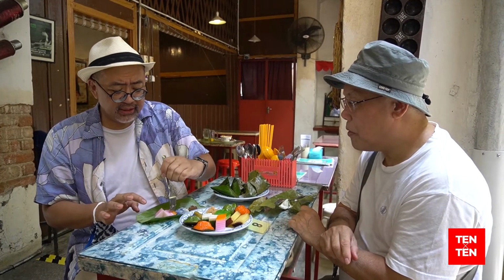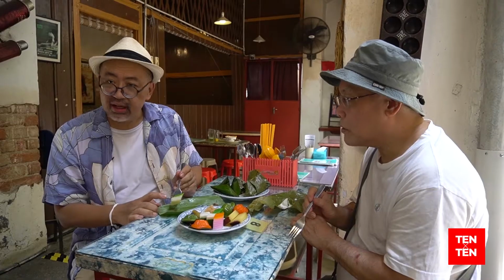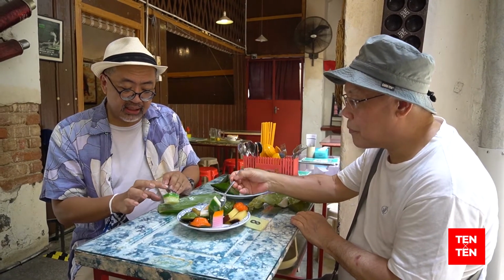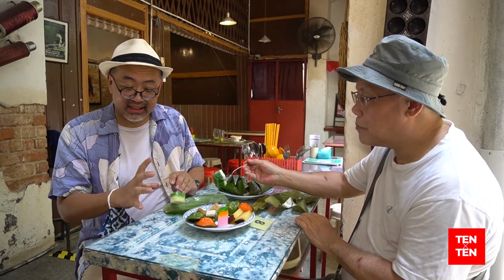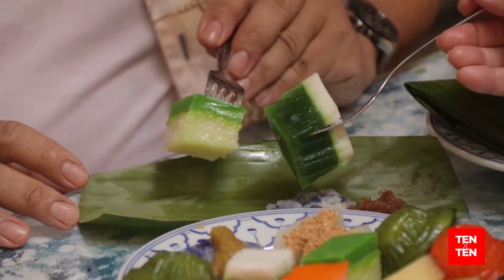ancestral worship or offerings. This is called srimuka, and it's got glutinous rice flour below, and a coconut custard that's colored green, and also it's got a pandan scent and taste. And you must not confuse the two. This one has no pulut.